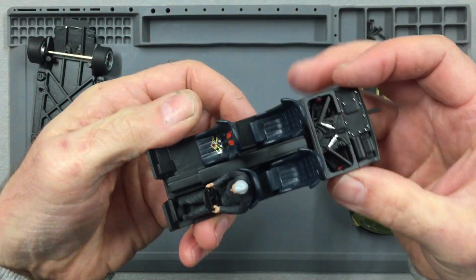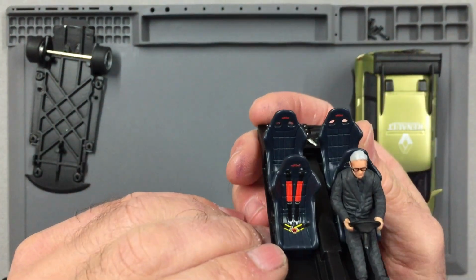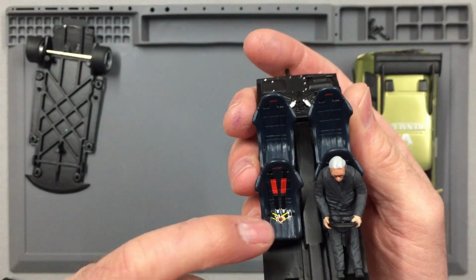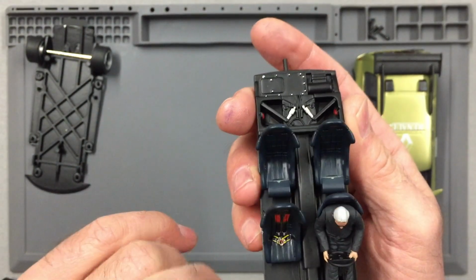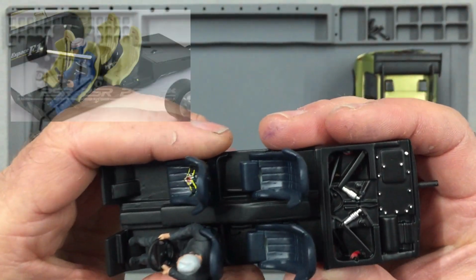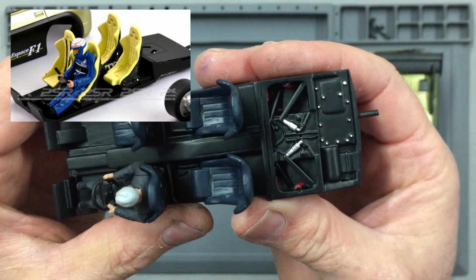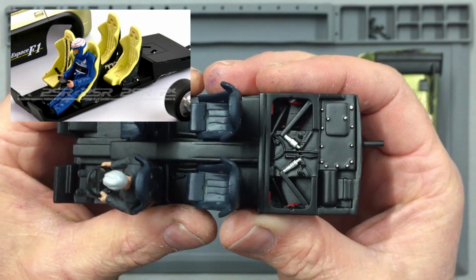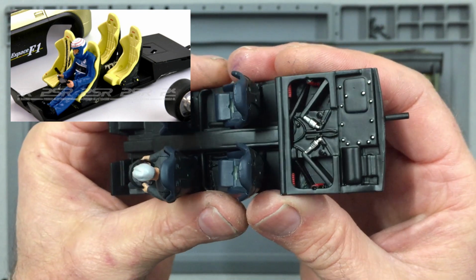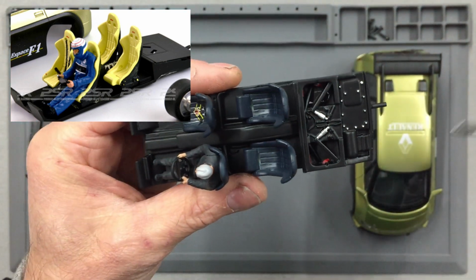So here is the interior. So you can see these seats are actually dark blue, and all the seat belts and buckles are all represented here, apart from the rear ones, it would have seemed. And there's your civilian driver. And there is the suspension all on show in the back of the car, with some really, really nice 3-dimensional detail there. Now, there's another difference here.